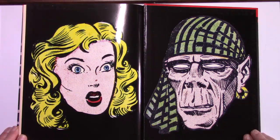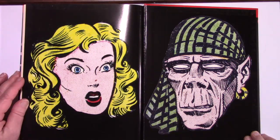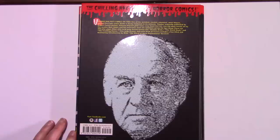Nice. The back interior covers. Lovely blow up of a Robert Webb head. Zombie pirate here. Very well done. Great, great blow ups. I love these. And our man, publisher Robert Farrell, gracing the back cover.